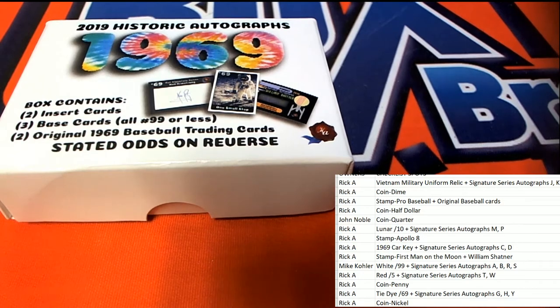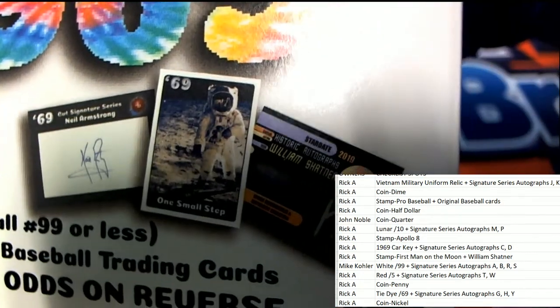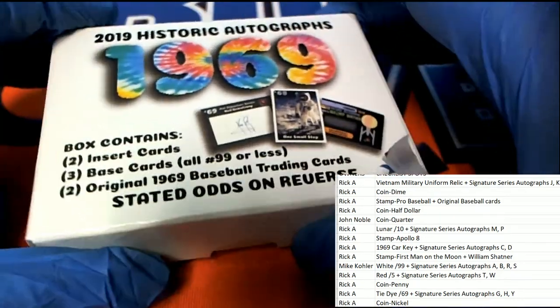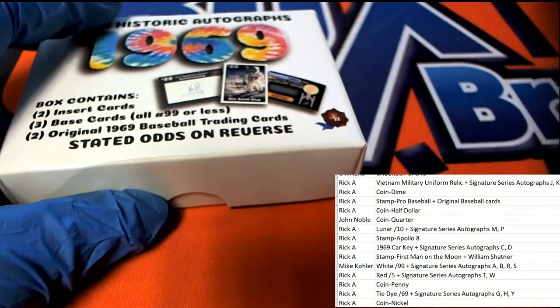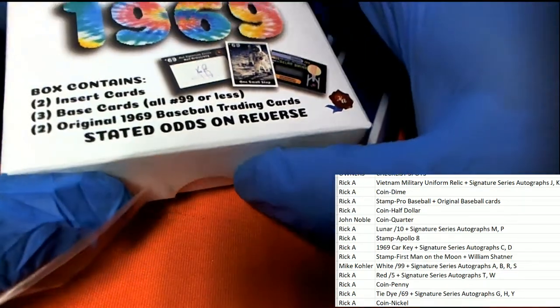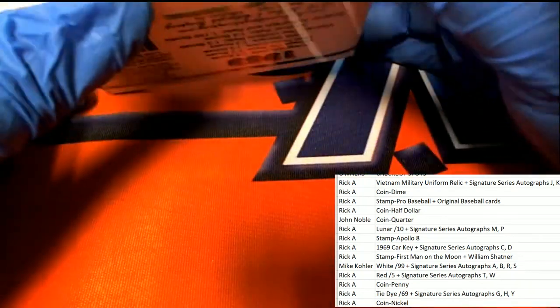But this isn't just about America. It's just about 1969. So it features a lot of American things, but it's really for a broader audience than just American. 1969 was a wild year for any country, anywhere you were in. So let's get to popping this baby open.